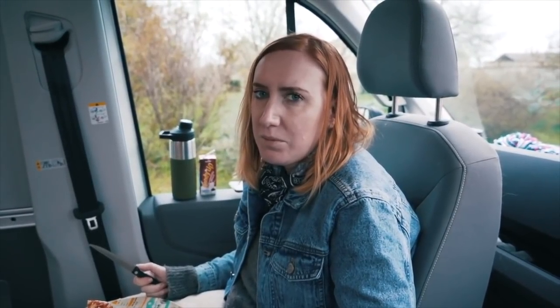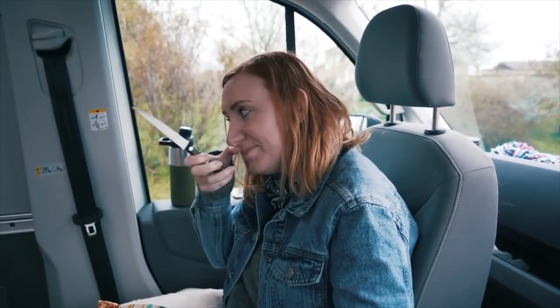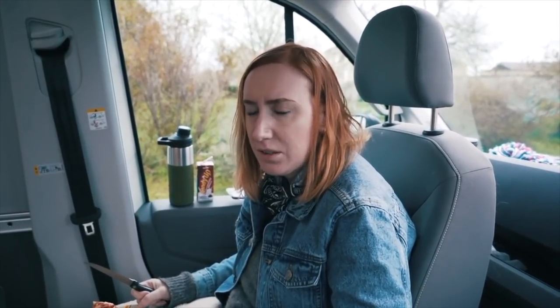You can get the table out if you want it, but I'm happy eating off my lap, to be honest. And there's plenty of kitchen space for you to cook still, so it's not necessary. I don't feel like I'm missing out. You could get it out if you needed to, but anyway, stop talking to me so I can eat. Sorry.